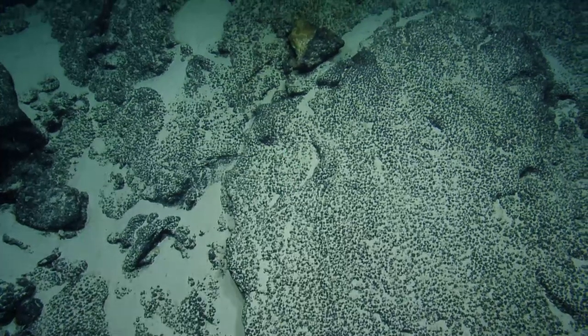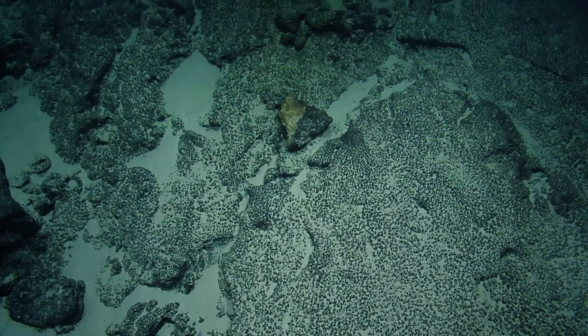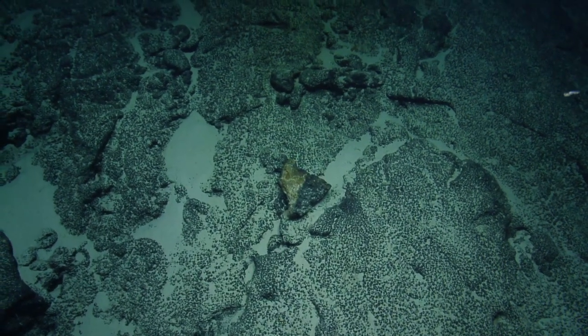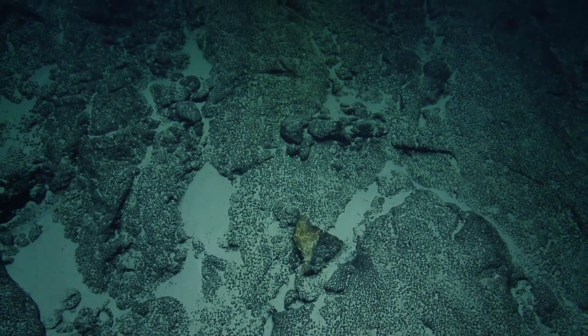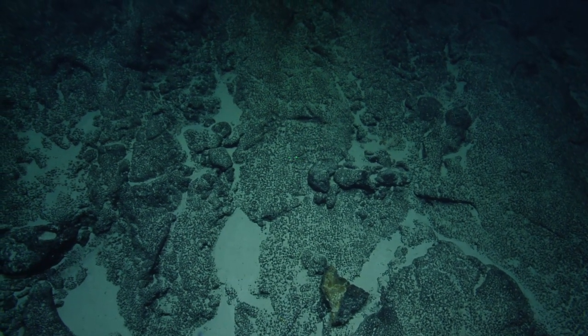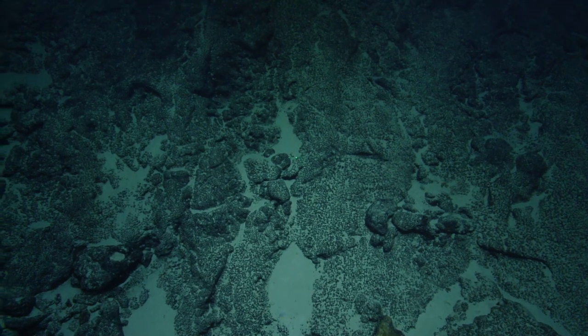Sorry to interrupt. This is a freshly cracked rock. Well, I don't know how fresh. Why is it all yellow? Maybe volcanic clastic sediment. It looks like a sedimentary rock, maybe with some bigger chunks in there. Could also be sulfur minerals depositing on it.